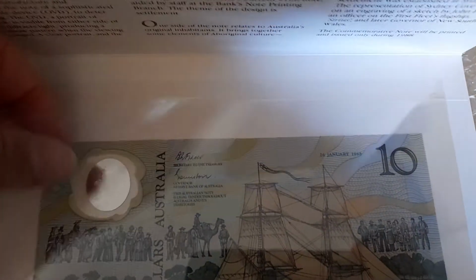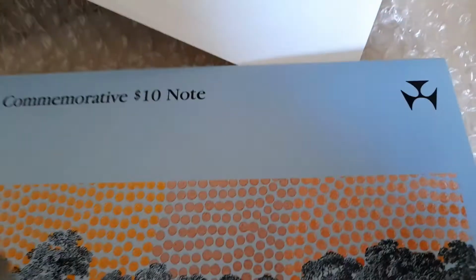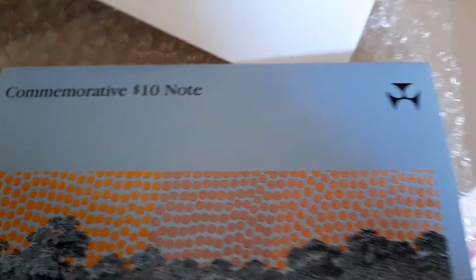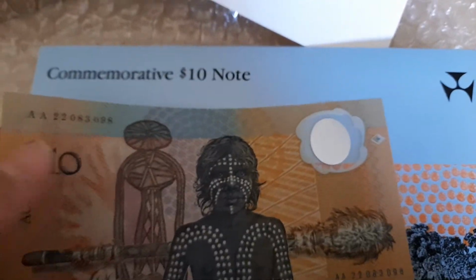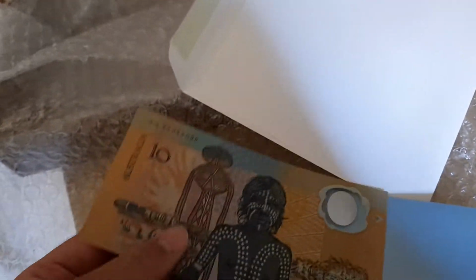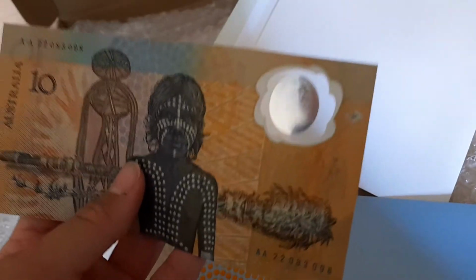Oh my god. This is so cool. I cannot believe that the world's first polymer banknote is in my hands.